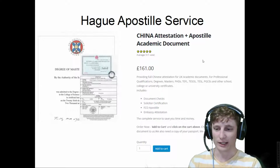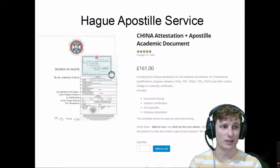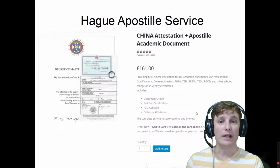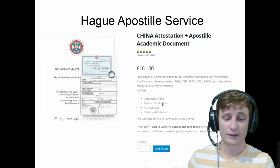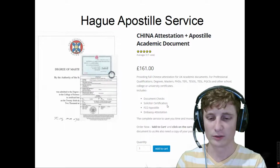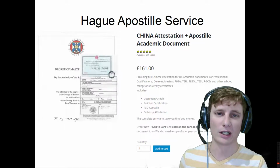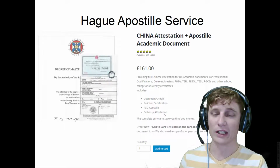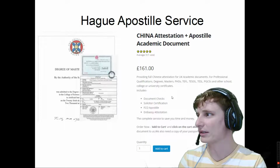Right, and this is pretty much what it looks like, except for, yeah, they did a little screen grab here. All my documentation they put on the back of the certificate. Frame it without having any hootenanny on it. Okay, and then these are the steps right here. They go ahead and they check the document. They give you the solicitor certification, which is the notarization, we call it over here. Then they take it to the FCO apostille. That is what we would do as the Secretary of State authentication. And then the embassy attestation, that is what we would call the consulate authentication. They do all 3 steps, 161 pounds.